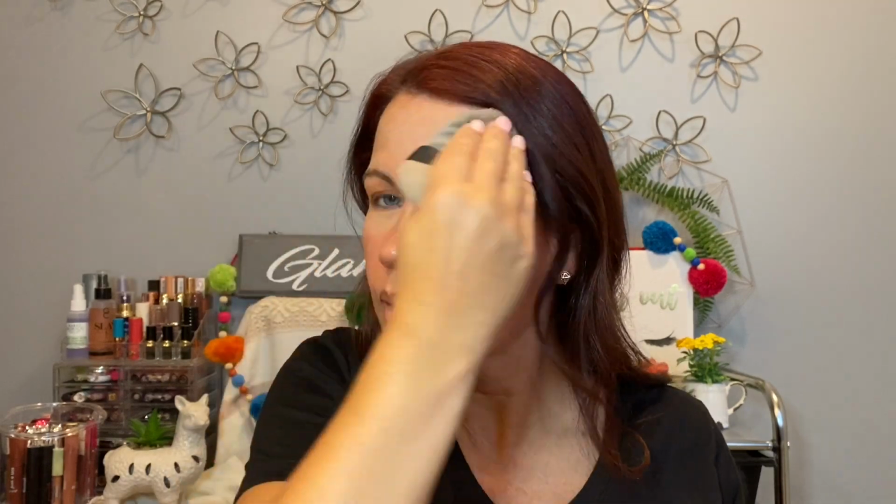Okay, so now I'm going to take this Rimmel Stay Matte powder and just powder myself, because if you know me, or if you don't, I'm telling you, I got some super oily skin. And if I do not do this, you should see when I take my mask off.